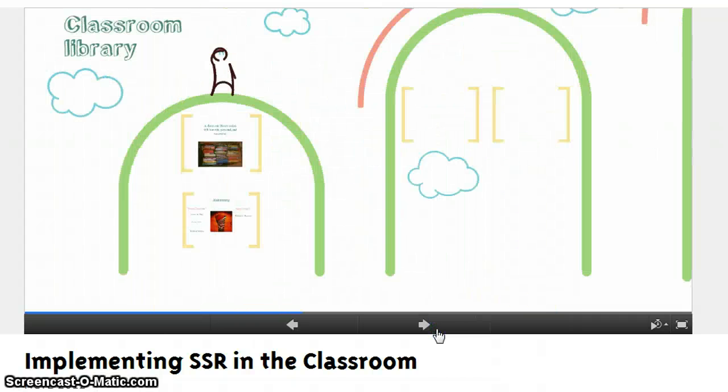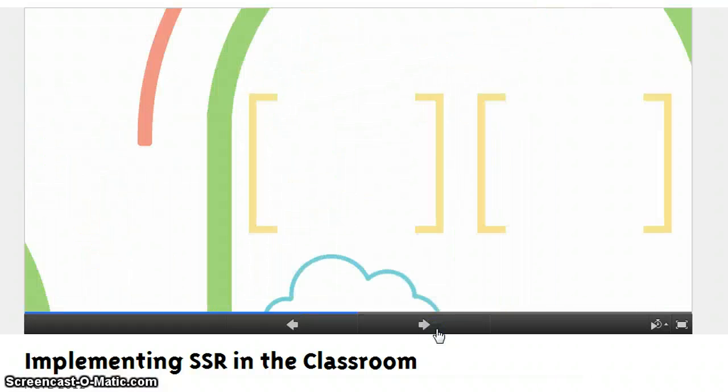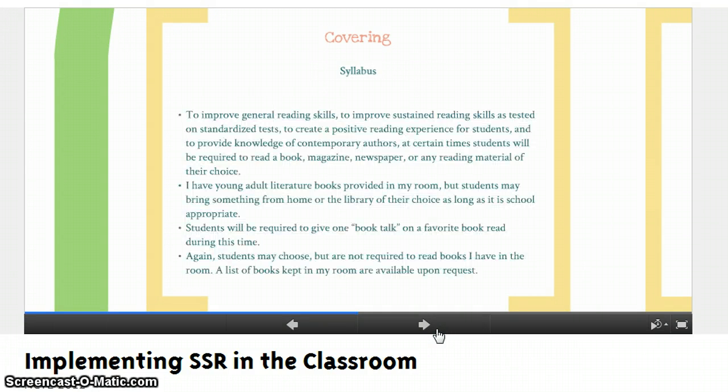So now let's move on to classroom routine, and it's extremely important to be able to create a great routine for SSR to make sure that it works successfully in your classroom. So let's start with covering yourself when it comes to challenged books in your library. And I do this by just stating everything in my syllabus. So here's examples of what I might put in my syllabus to cover myself for these books.